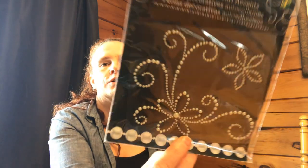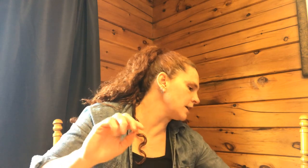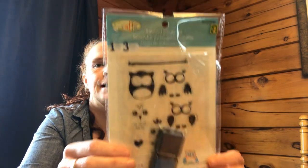So what are these? Pearl accents. This is gorgeous. Look at this. Thank you. So spoiled. And she has sent me the owl. This is from Dollarama, layered stamp set in the owls. This is so cute. And it comes with the stamp pad and the owls.